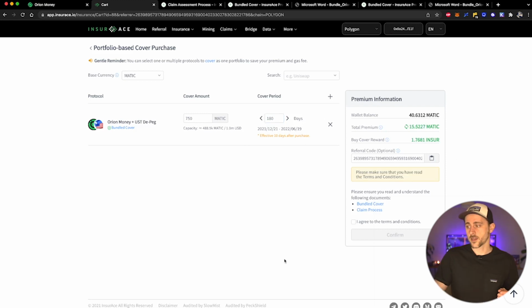Once I've done this, I can click refresh in the premium section, and it will give me a total premium for the amount of Matic that I wish to insure. This premium comes to 15.5 Matic, and I don't think that is at all terrible to be able to sleep at night knowing that your assets are covered. I'm going to click I agree to the terms and conditions, which I have read thoroughly and made sure that I understand.